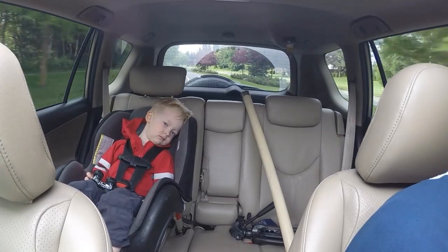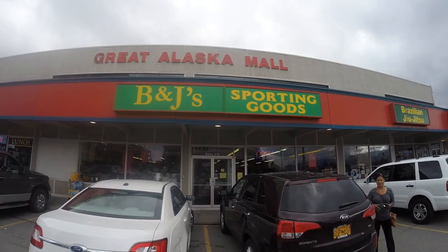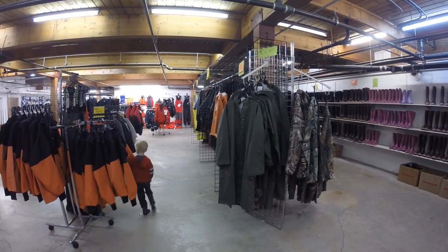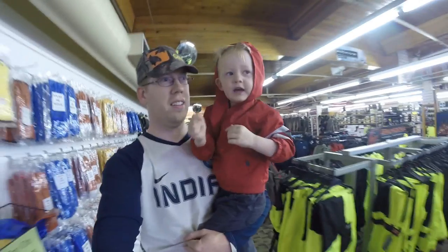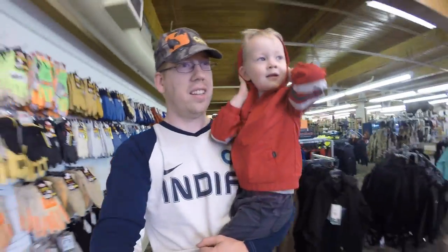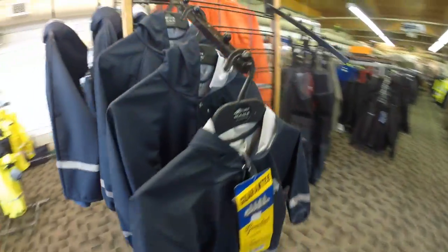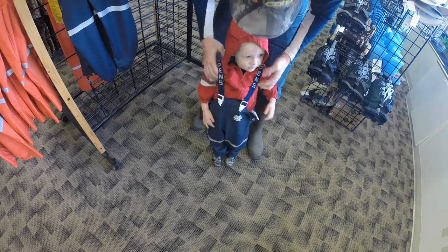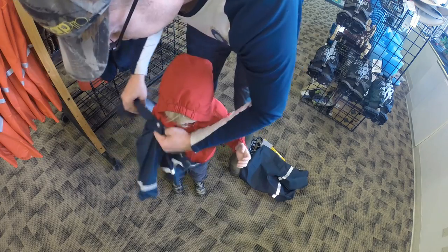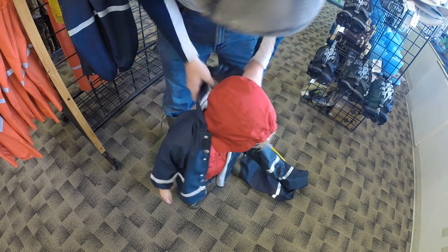Now, one of the first things I did with Tommy is take him to B&J Sporting Goods to get some serious rain gear. Tommy needed a serious set of rain bibs and a rain jacket, and it's hard to find that, let alone find it in a toddler size. But if you need to get outfitted with good outdoor weather gear, go to B&J's. And sure enough, they had these little Grundens bibs and jackets, just the perfect size for him, and they're absolutely waterproof.